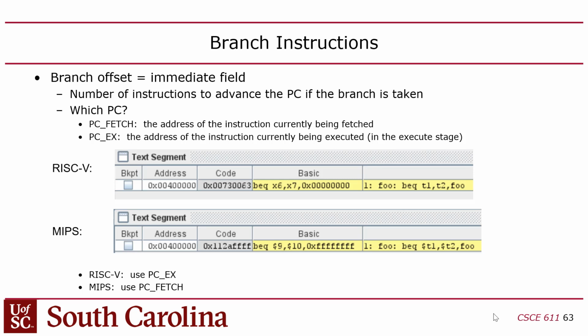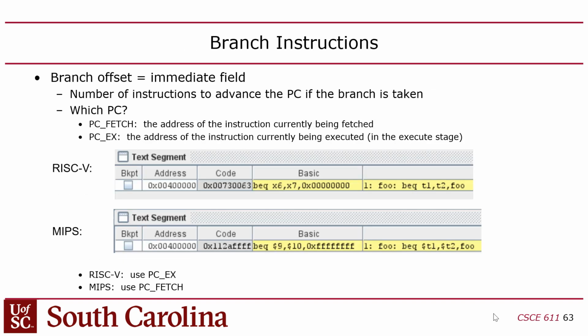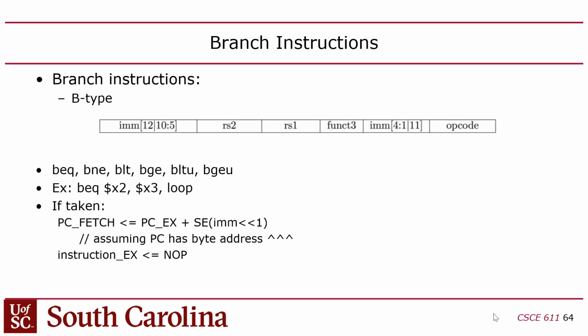Yeah, so see, this is foo. My instruction has a label of foo, and then my target is foo. So these guys, they're creating a loop of 1 instruction here, right? But you can see the difference in the offsets. Okay? So how do you create PCEX? Because I haven't actually shown that anywhere. Well, you just add a delay register. Yeah, I've got it in the block diagrams. We'll get to that in a minute. Any questions about that?